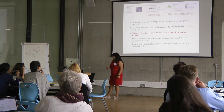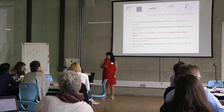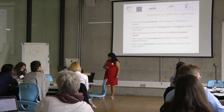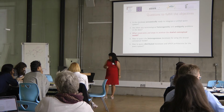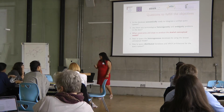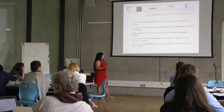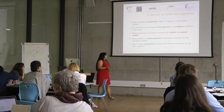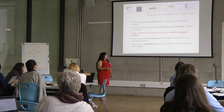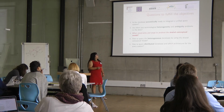The first one is: is the database semantically ready to integrate a unified query system? The second one: are there any terminological heterogeneity and ambiguity problems in the data? The third: what constraints and steps are needed to produce a shared conceptual model? The fourth: how to query the databases by using the shared conceptual model, how to query the distributed databases, and which kind of architecture we should use.